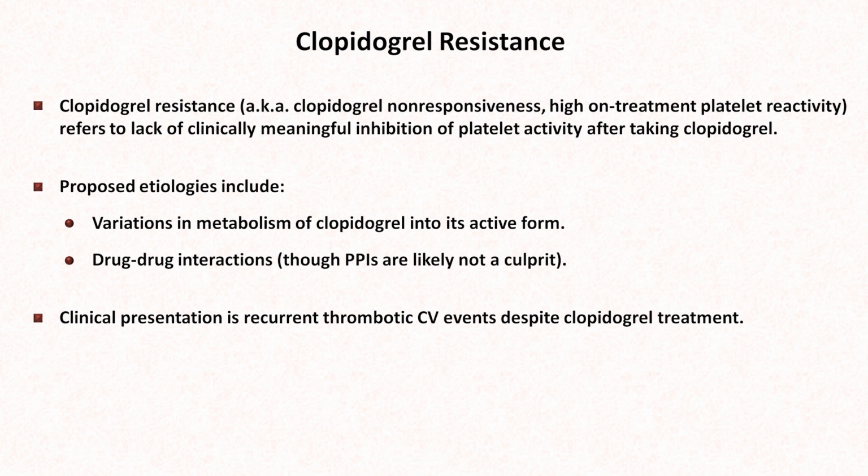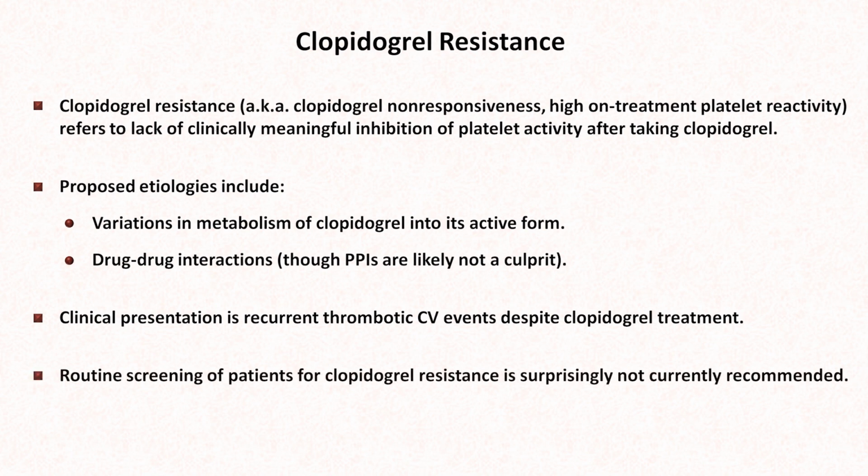To me, this seems to be overly inclusive, since a recurrent event is not necessarily indicative of there being no meaningful platelet inhibition. After all, patients on aspirin still get recurrent events all the time. Nevertheless, that's the definition some of the literature uses. Despite the fact that this sounds like it should be a big deal, routine screening of patients for clopidogrel resistance is surprisingly not currently recommended, since it hasn't yet been shown to lead to any benefit.